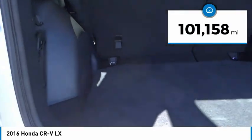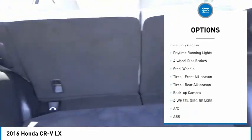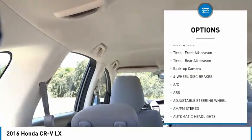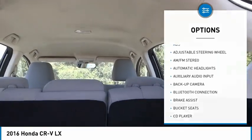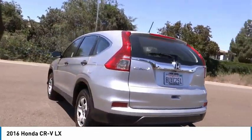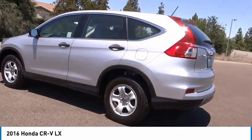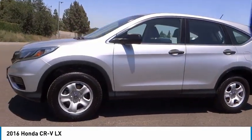Here are some of this vehicle's great options: tire pressure monitor, brake assist, traction control, stability control, daytime running lights, four-wheel disc brakes, steel wheels, tires, front all-season, tires, rear all-season, backup camera. This isn't just a vehicle, it's an experience. So stop in for a test drive today.